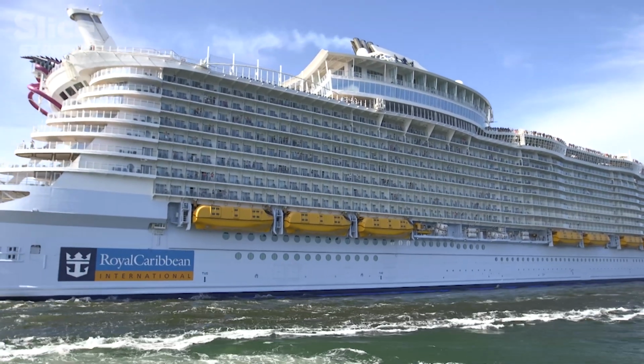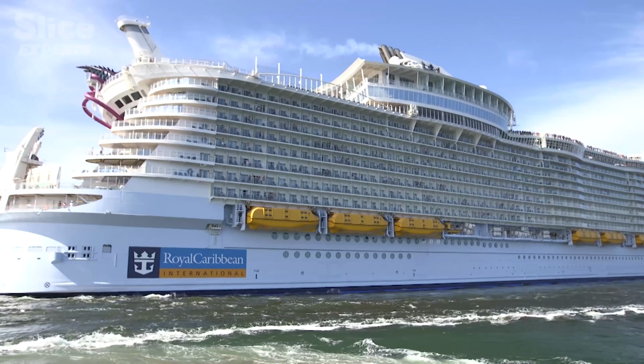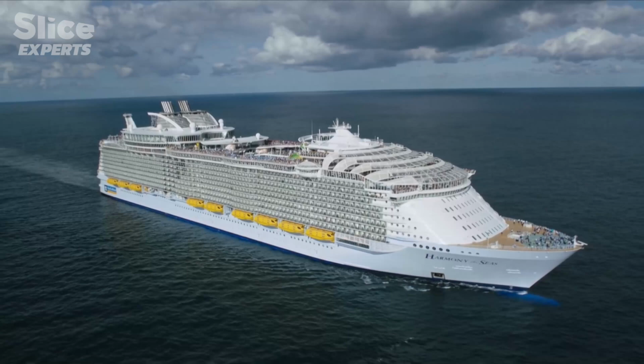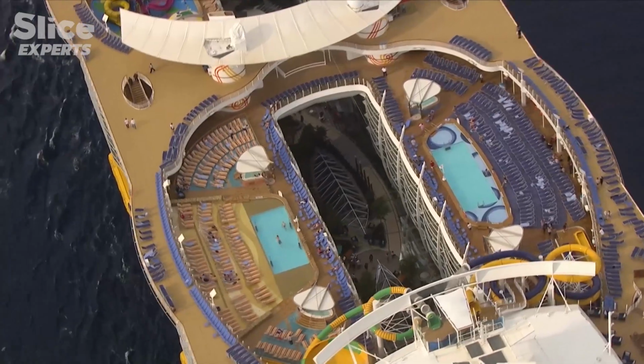Fast broadband access for crew and passengers alike is one of the main goals for cruise operator Royal Caribbean Cruises. That's why the company relies on satellites.